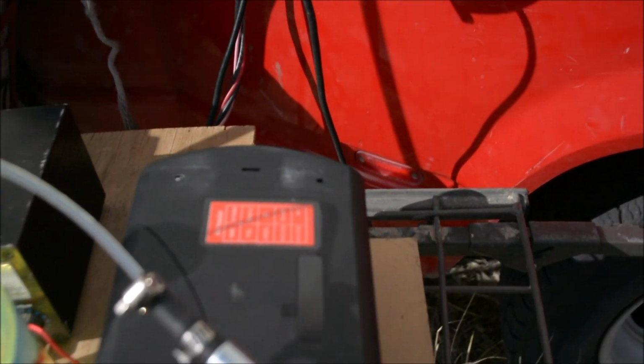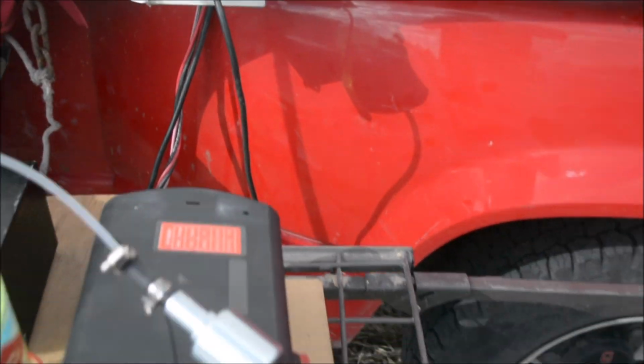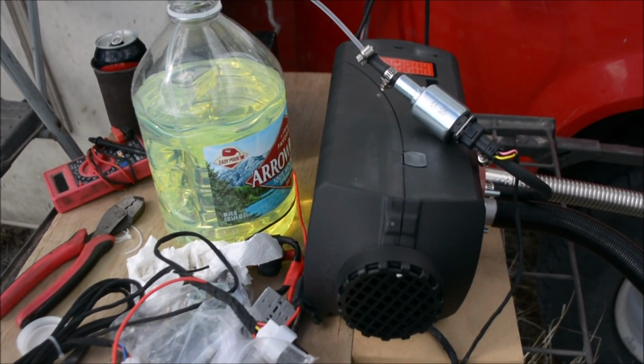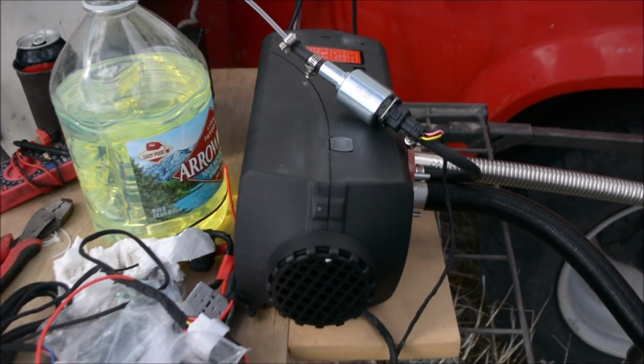Pumping out a bunch of heat. Working fine. It's good to see. I wanted to bench test it before I put it in my camper. Let it run for about a half hour and make sure everything's working fine. Looks like it is.